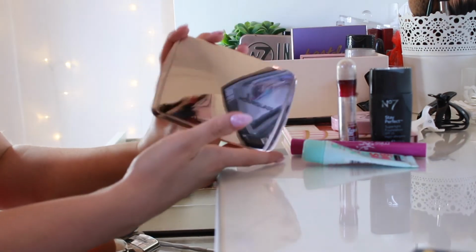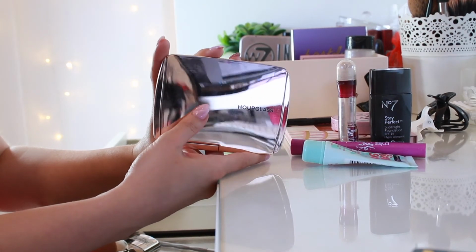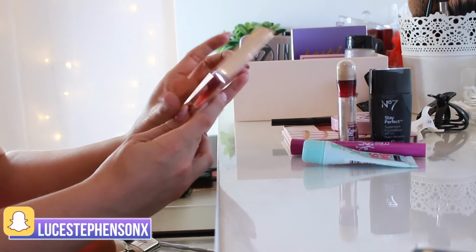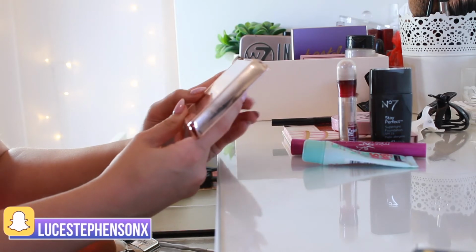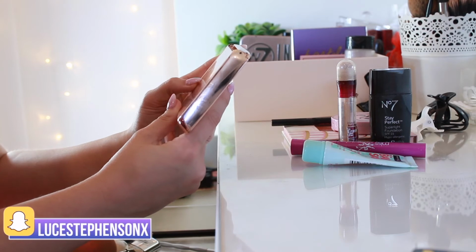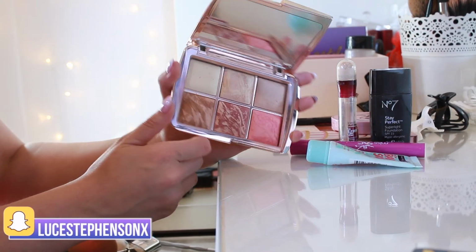This is something else that I picked up in a blog sale from the same girl as the Bobbi Brown one. This is the Hourglass Ambient Lighting Edit Volume 3. It has a finishing powder, another finishing powder, a bronzer, and then two blushes. And it just looks like this.